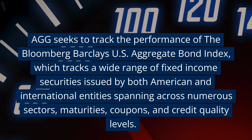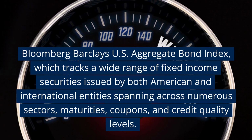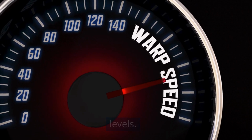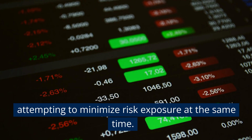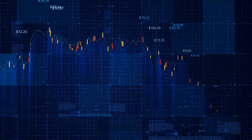AGG seeks to track the performance of the Bloomberg Barclays US Aggregate Bond Index, which tracks a wide range of fixed-income securities issued by both American and international entities spanning across numerous sectors, maturities, coupons, and credit quality levels. This makes it an ideal choice for investors looking for diversification within their bond portfolio while attempting to minimize risk exposure at the same time. AGG also offers cost efficiency with an expense ratio of 0.